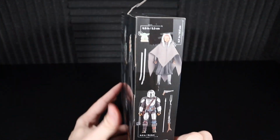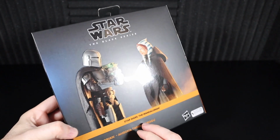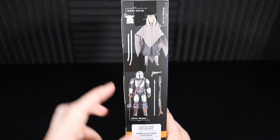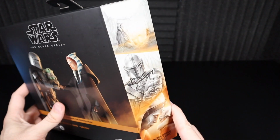And of course on the sides. Oh look, a nice little view of what you get, right? So renders, yet again, because we're dealing with the plastic-free or low plastic again, right? Because we got tape on it. Packaging, so you get these renders of the characters and the weapons that are coming with it here on this side. And there's that quick view for if it's hanging in a store so you can quickly see what you're dealing with.